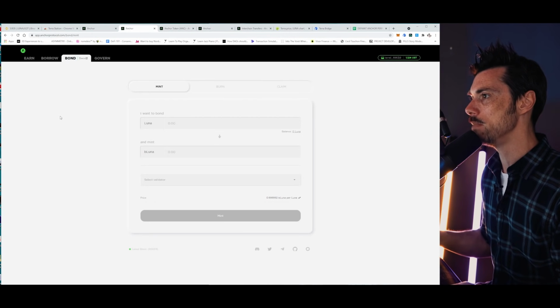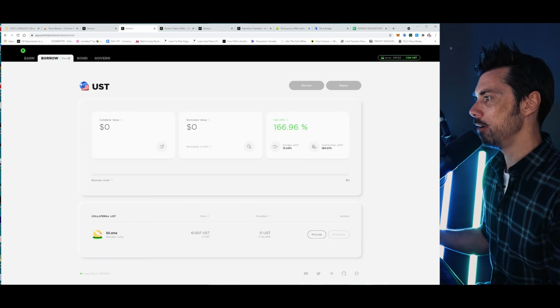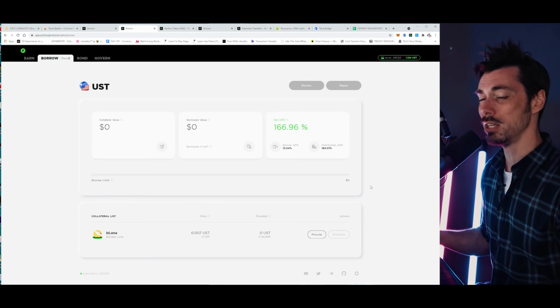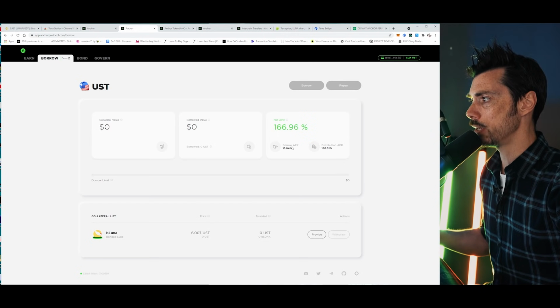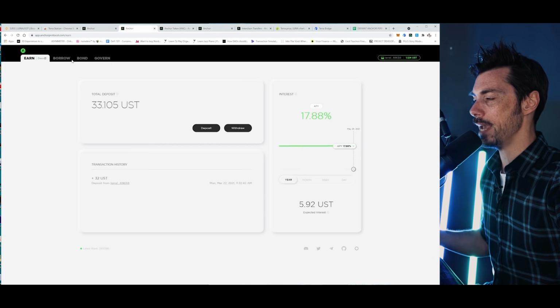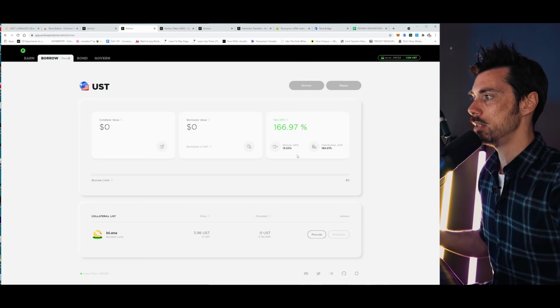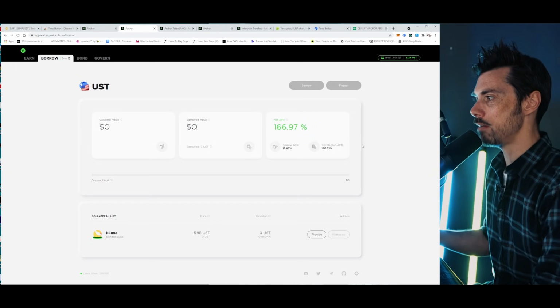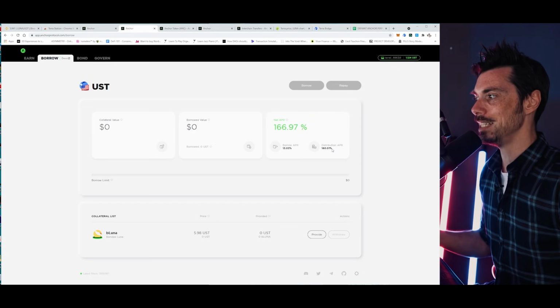All right, so now we have minted, we have our bonded Luna. We are ready to borrow. There we go. So if we look at the net APR now, it's 166%. Actually, yesterday when I looked, it went up as high as 230%. So what we want to look at here is on the earn side of the market, the interest is 17.88%. But on the borrow side of the market, the APR is 13%. So it's lower than the other side of the market. So everything's favorable. But we also have this distribution APR, which is 180%.